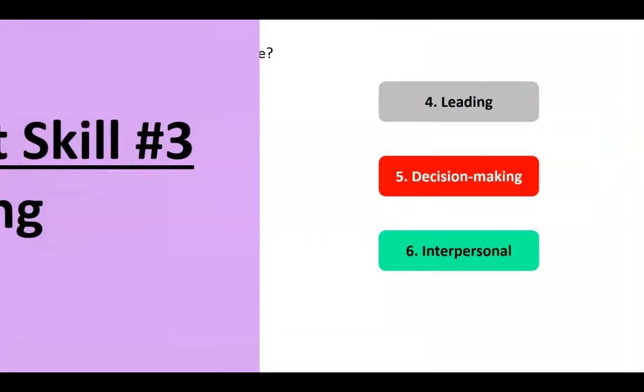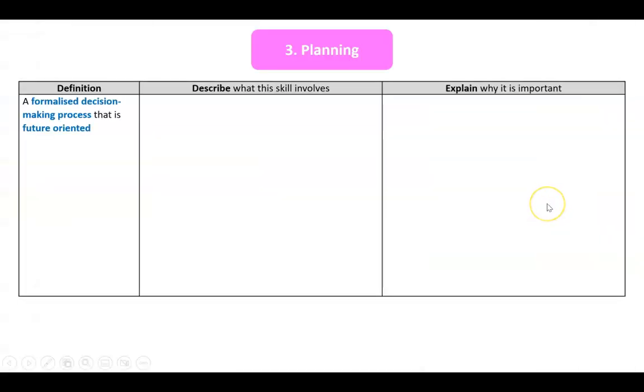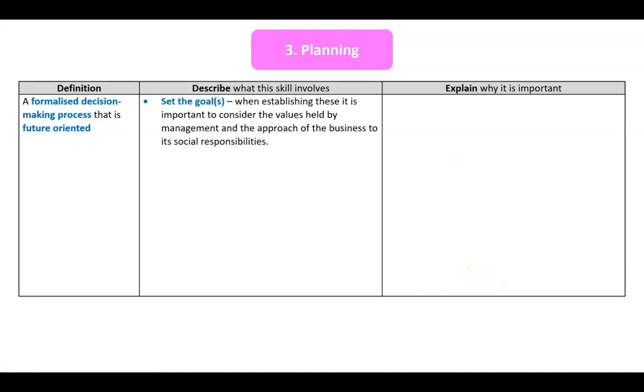Management skill number 3 is planning. What is planning? It is a formalized decision-making process that is future-oriented. I guess it just means setting up plans and objectives for the future. So what would that involve for a manager when we look at a case study?